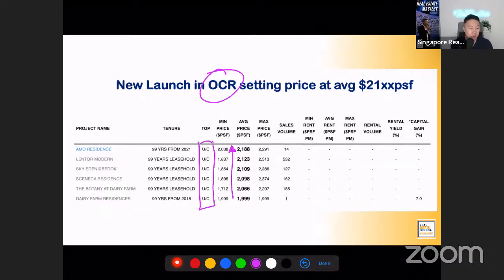Yes. So even in Amor Residences, you can see in Ang Mo Kio, people are willing to pay up to 2,100 plus. Even Lentor, a leasehold property, people are averagely willing to pay at least $2,123 per square foot. So on average, maybe an average of about $2,100 per square foot. So these are the real prices out there that have been transacted.